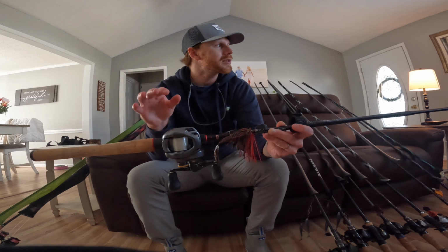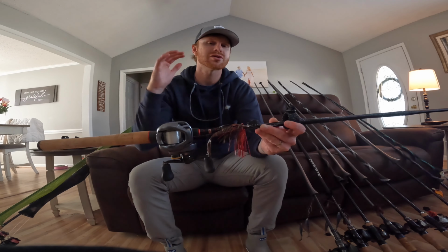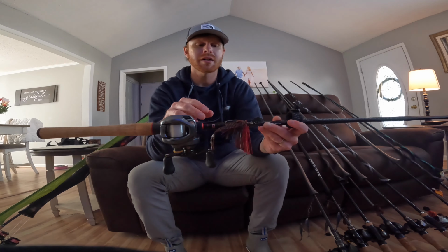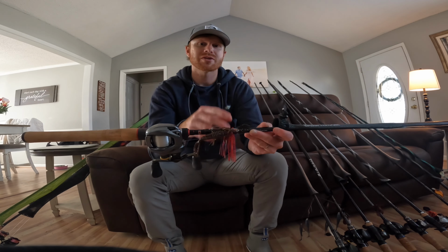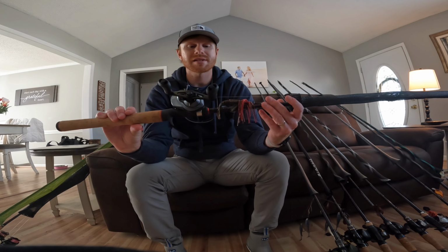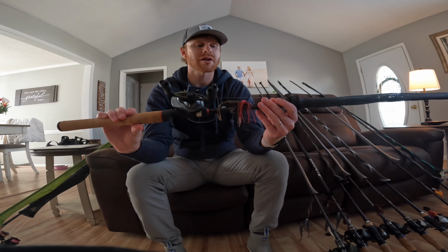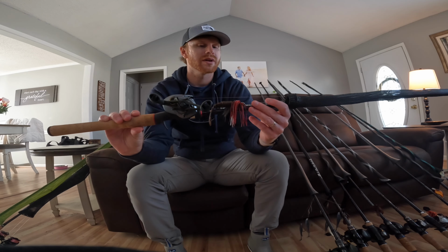I got this one for deeper diving crankbaits because in the kayak it's just harder for me to use that super long rod. So this comes in at 7 foot 3 inches. It can cast lures from a 1/4 ounce up to an ounce. And from my experience, it handles it pretty well. I haven't done a whole lot of cranking with it, but I'm using it more for lipless crankbaits, and for that it does the job really well.